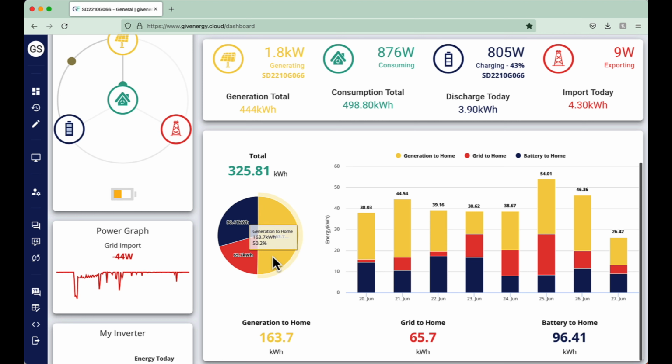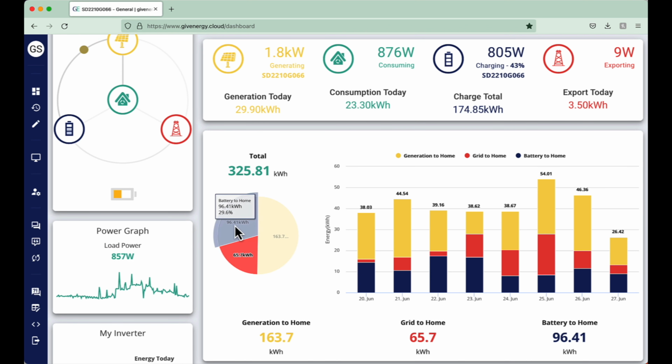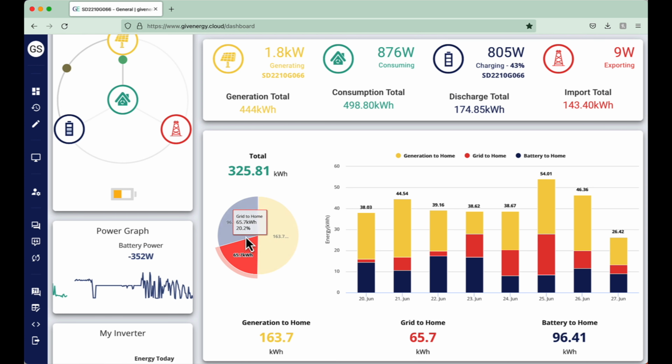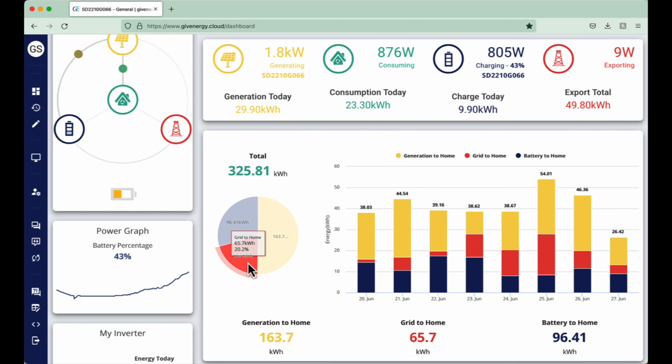Yeah, this is fascinating. So 50.2% home generation, 20% off the grid, and the battery 29%. But the battery is probably pulling a tiny bit off the grid whenever, maybe overnight or something. But our actual grid usage is incredibly low.